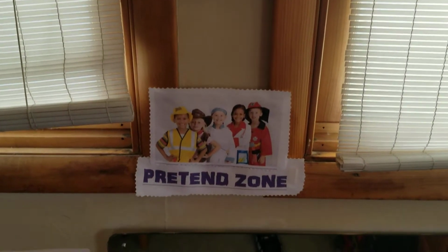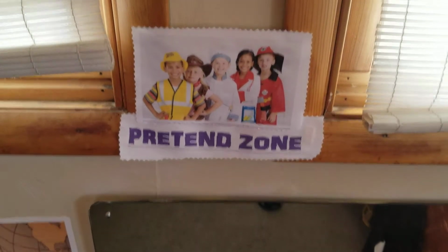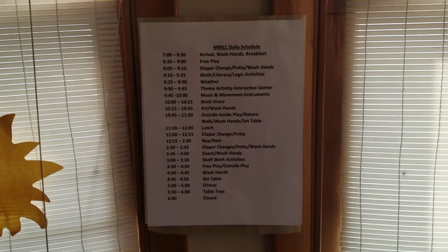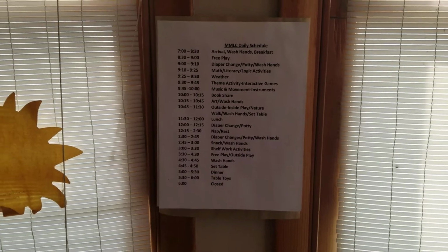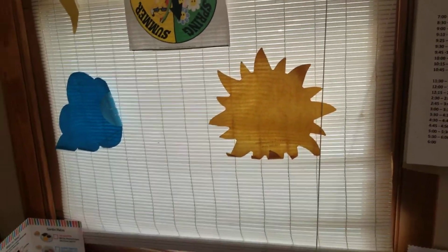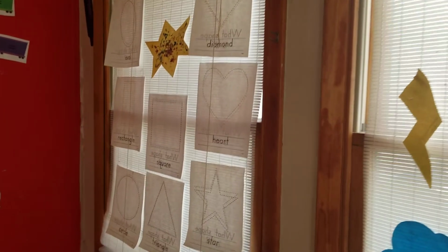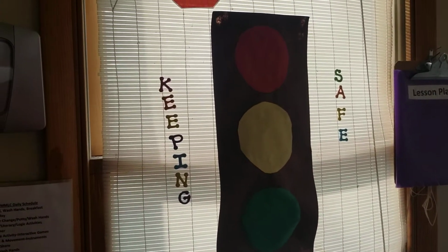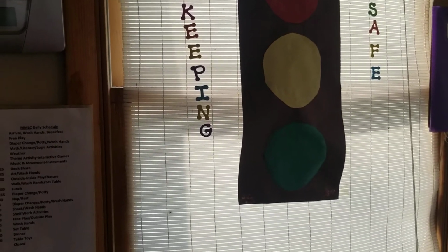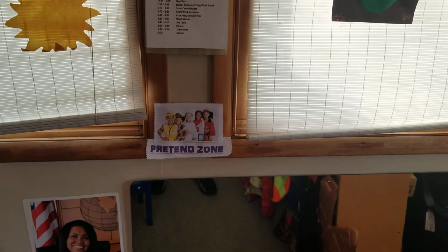And then I have my picture of my pretend zone with all the kids dressed up, and we do have these outfits to dress up. And then I keep a copy of my menu, my daily schedule up here, and then my clock, which shows the time and the weather, which I have to change the battery on. And then I keep all types of things. And these are like my teaching windows, because they're pointing to them. They're saying, oh, look at the shapes: heart, square, rectangle. We talk about the sun and what season it is. So my room is filled with learning areas, as well as the areas that are necessary in a quality daycare.